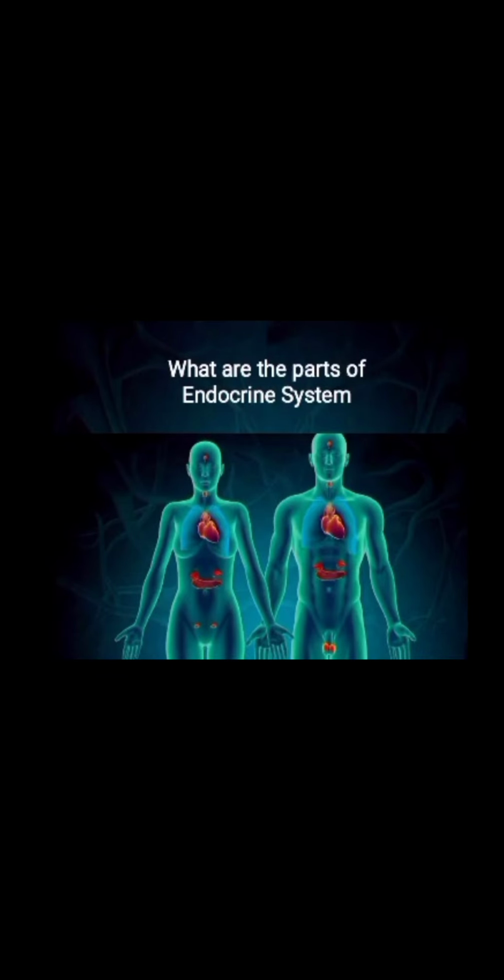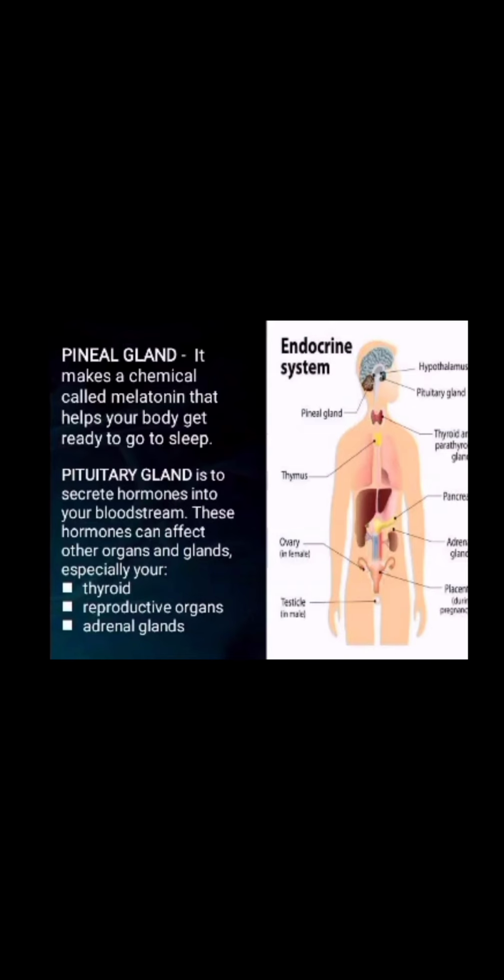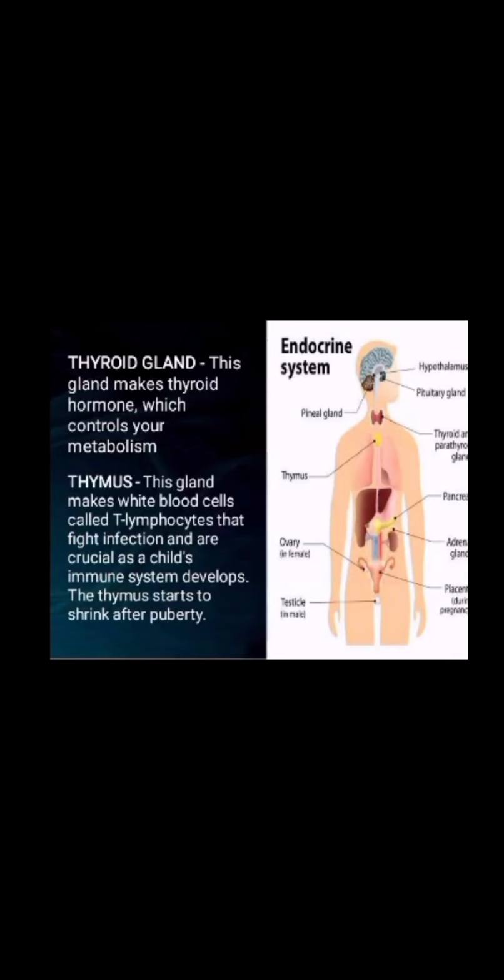What are the parts of the endocrine system? Hypothalamus. This organ connects your endocrine system with your nervous system. Pineal gland. It makes a chemical called melatonin that helps your body get ready to go to sleep. Pituitary gland. It secretes hormones into your bloodstream. Thyroid gland. This gland makes thyroid hormone, which controls your metabolism.